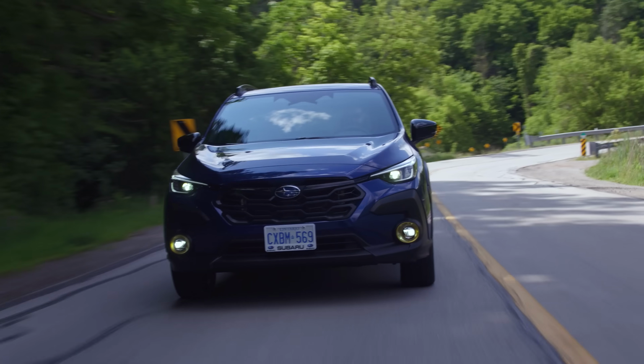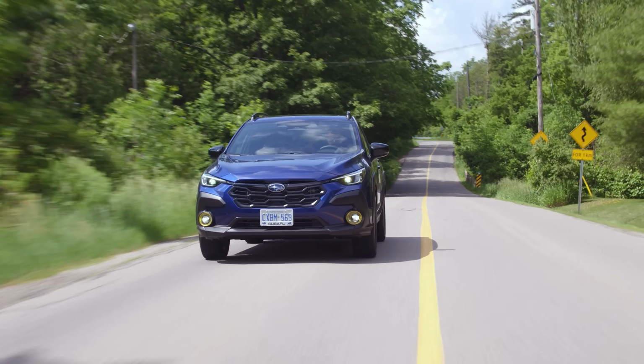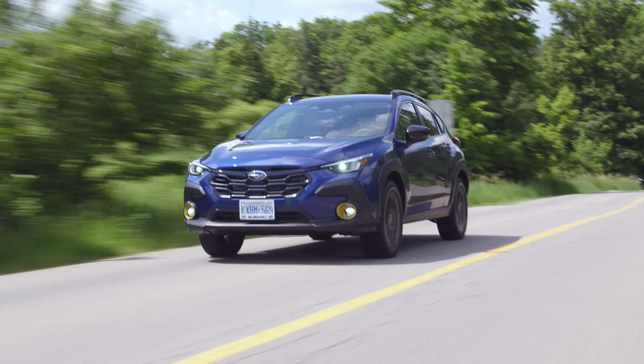We do have that symmetrical Subaru famous all-wheel drive, although I think that was a really big thing for Subaru for the longest time, but now that basically every car is all-wheel drive, I don't know how big of a thing that is anymore for buyers. Won't symmetrical just take away from fuel economy because it can't disconnect?